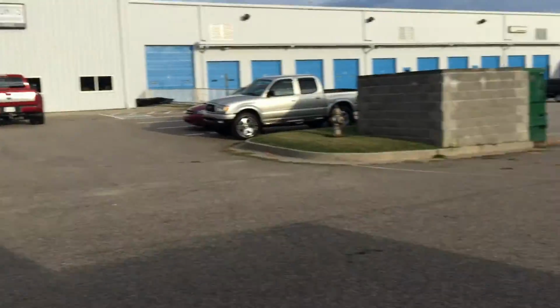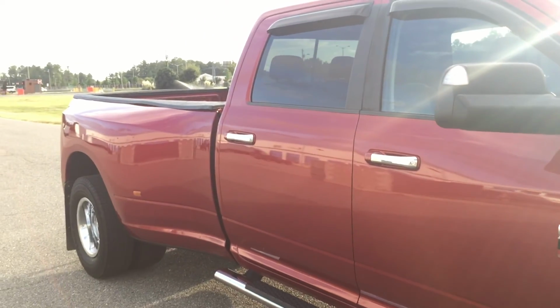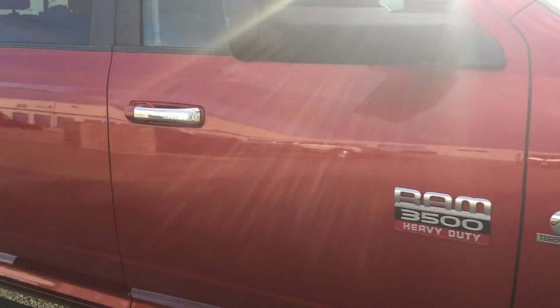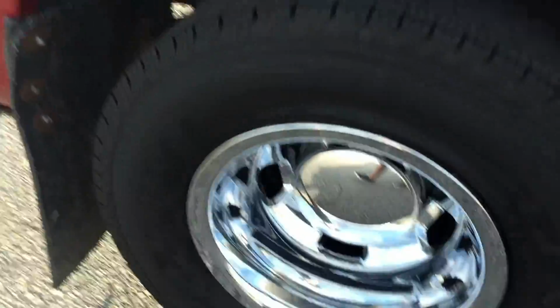I mean, if we didn't have so many trucks, I would keep this truck. It's a perfect shop truck. Inexpensive, drives great. The body on it, you really must see in person. All the chrome handles are very clean. It's just a phenomenal condition vehicle.